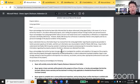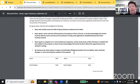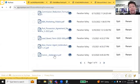So if you are an owner agent selling stuff, you need to know that you are going to provide a home warranty, right? Home warranty will be placed on the property or hereby acknowledges that the buyer has been offered a home warranty. This is something the buyer signs off on too. So that the buyer agrees to complete these, or they've been offered the opportunity, and that they're releasing us from these liability claims and demands because you're an owner agent. So that is this addendum.